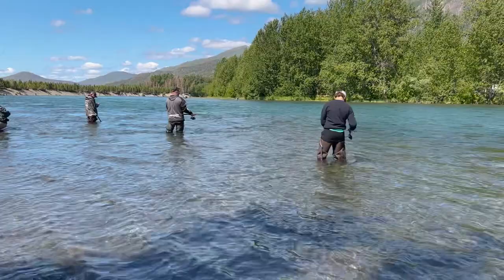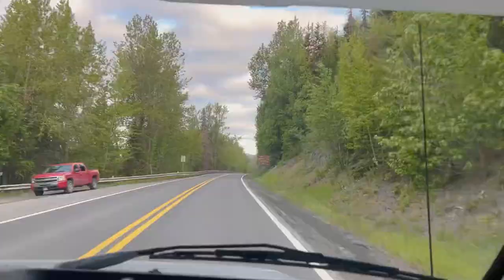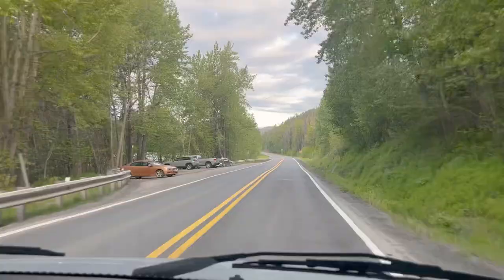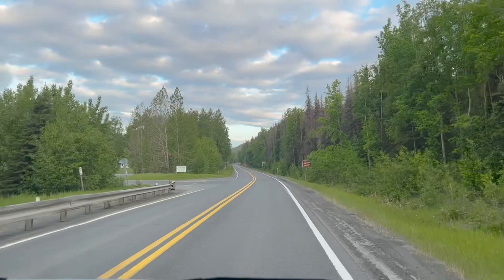The Kenai River is one of the most beautiful rivers that you could ever fish. It's an outdoor enthusiast's dream, and we're able to go and fish the confluence of the Russian and Kenai where they meet. It's a lot of fun, beautiful big fish this year. Hoping they're in there good. We're gonna go give it a shot.